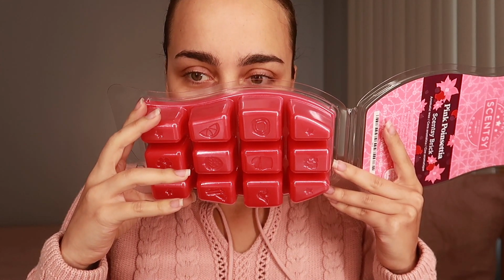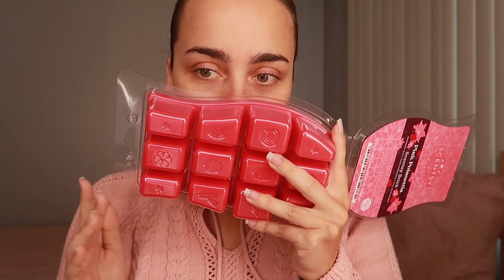Oh, this one's really pretty. Okay, so funny enough, when I saw the name for this, Pink Poinsettia, I thought, I don't think I'm gonna like this because it's gonna be so floral. I don't know what a poinsettia smells like, but it's a flower. So I thought this was gonna be floral. So I'm actually so surprised that this is just fruits.